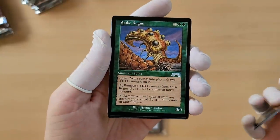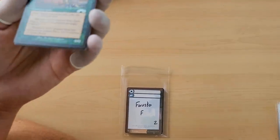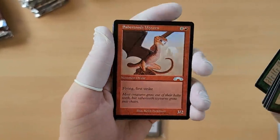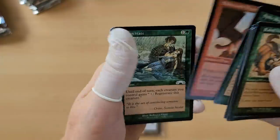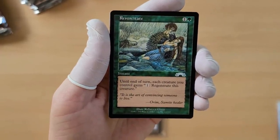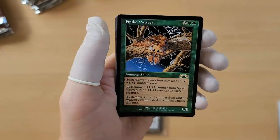Okay, Spike Rogue. Cool card. That's not one of them. Is that a good uncommon? No, I know one of the... Spike Weaver is up there. Okay. Spike Rogue, Sabretooth, Flying and First Strike, 3-2 for 5. Holy smokes. Whoa, that's a beautiful card. Until end of turn, each creature you control gains regenerate. That's not bad. Regenerate all of them. Spike Weaver.